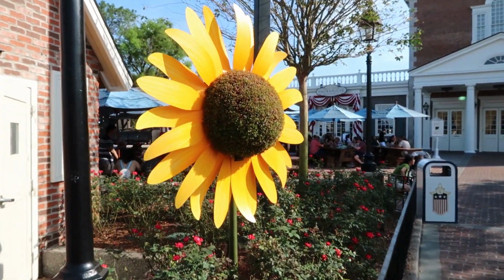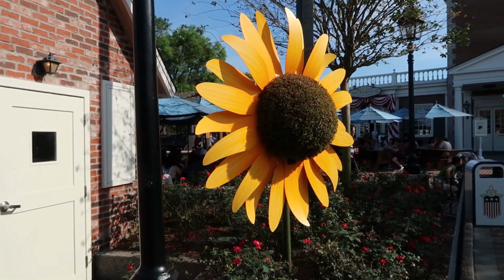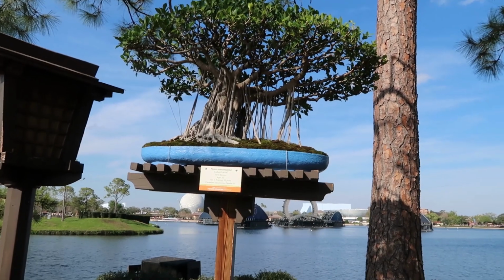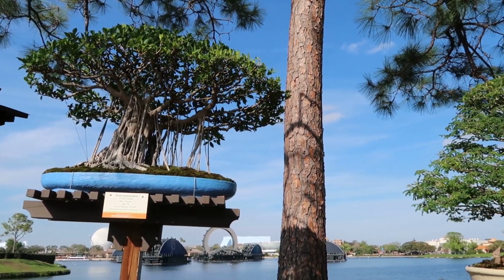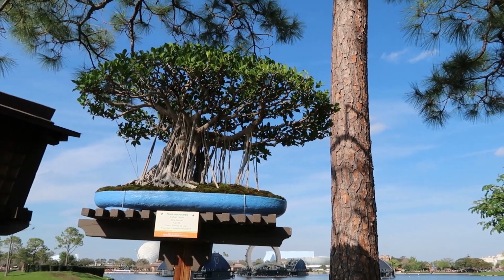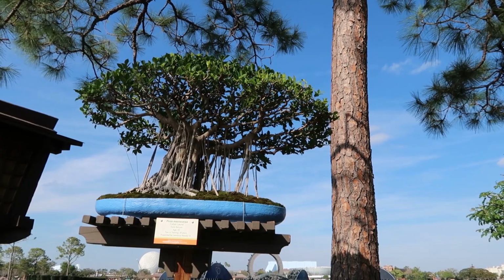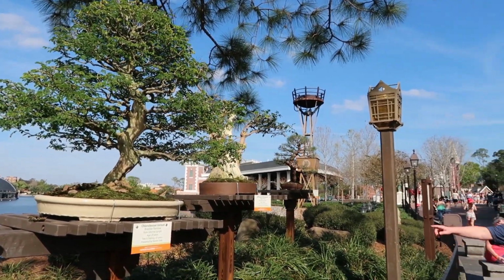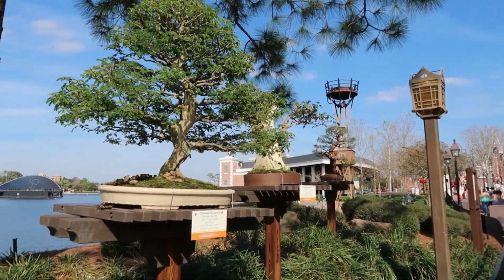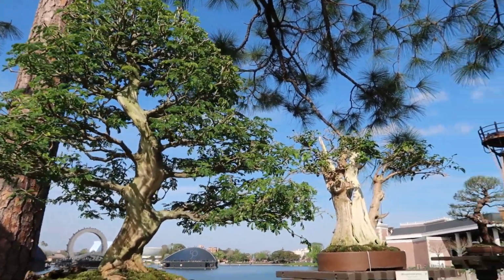Been forgetting to show these, but I've seen several of them, these big flowers. Really cool. In the Japan pavilion right now, they always have these cool bonsai trees. That takes years of dedication and work to get them to look like this. Don't think you just simply grow it in a year. It takes time, skill, and everything. A lot of hard work.